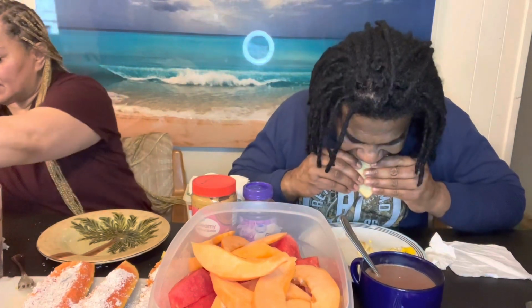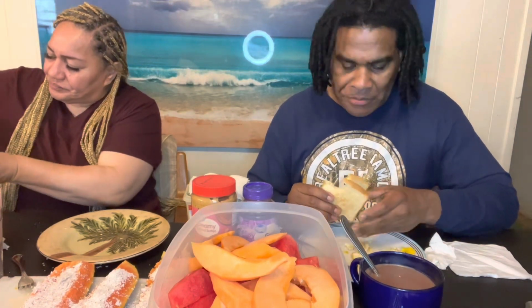The reason why it's lighter color, hon, is because I put the lemon in it. Delicious. I ate it last night. What did you find? Well, the cocoa has sugar in it already.